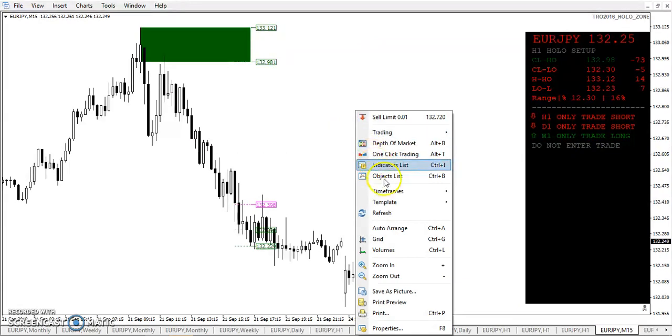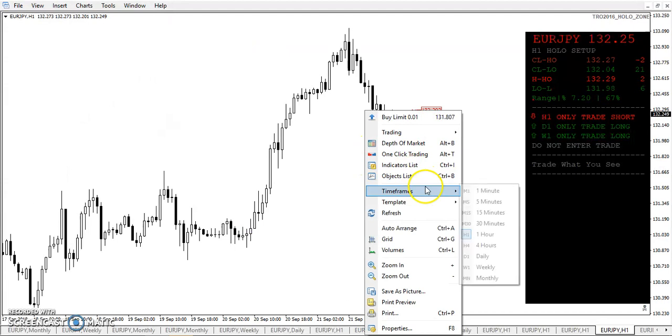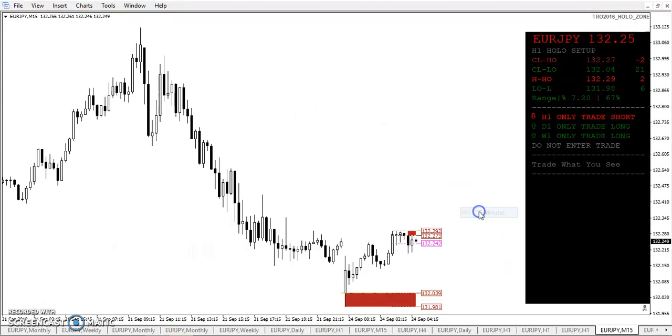And holo zones. Let's refresh the chart here. You can see we have the open was the lowest open. You can see right there was a gap. The gap's been filled. Hit a highest open. We'll see which way price wants to go.